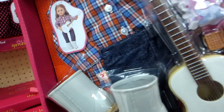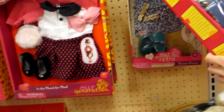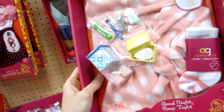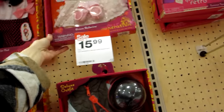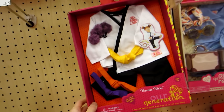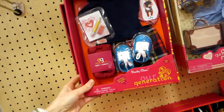I need this. I need this. Oh my gosh, look, it's a riding outfit. Oh look, it's a robe. It's a robe. I need that. Oh my gosh. Let's see. Oh, look at this little flower girl. Is it? Oh, it's a ballerina. Oh, look, there's bowling. And oh, look, it's a karate. Need it? It's like a little schoolgirl one. Need it?